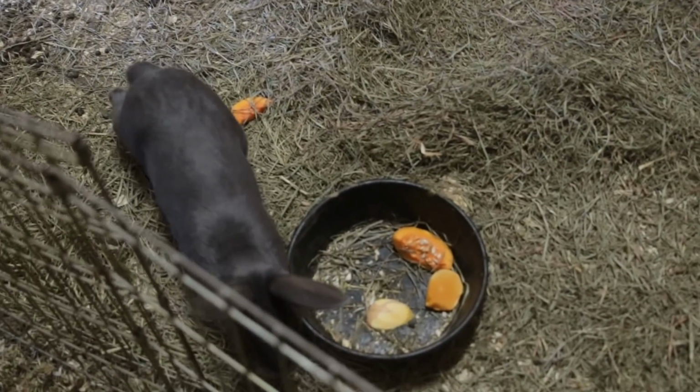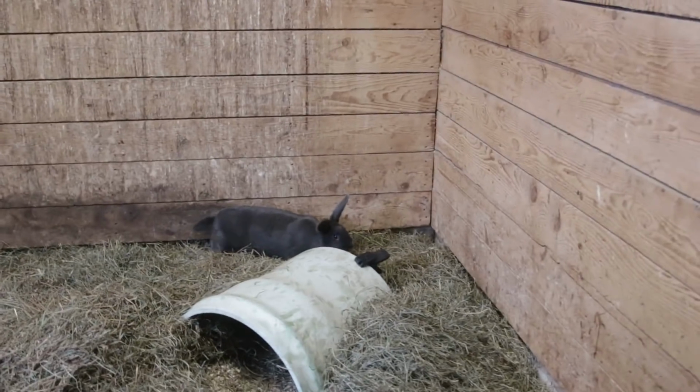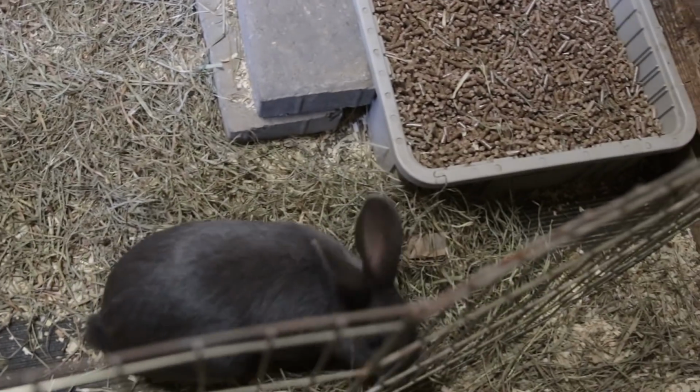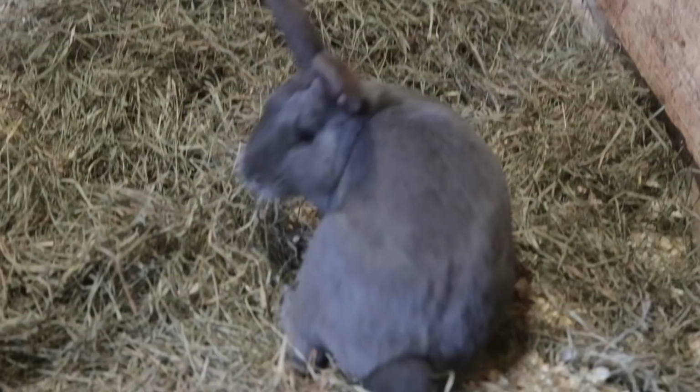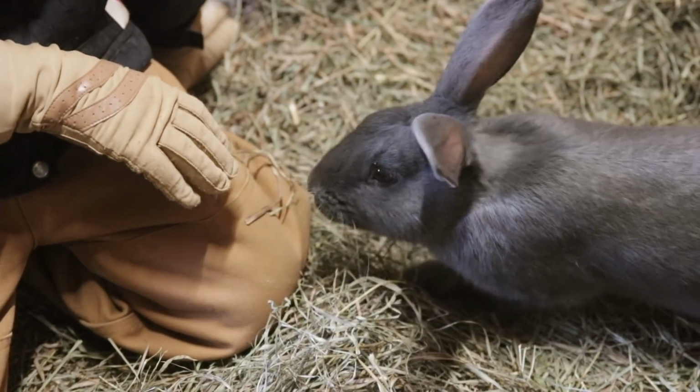And move the litter box because they're pooping all over here. I know. Maybe that's so I can use it. And pick up their feeders so they don't get those all over the mud. Hey, Bubba. Hey, out. Go for it.